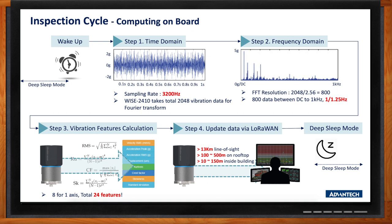Kurtosis relates to the peakedness of a vibration signal, if there's a sharpness in the vibration signal. CF stands for crest factor. That's how much impact is actually happening, and it uses RMS as part of that calculation. And then finally, SK stands for skewness. If you think about a distribution curve, skewness is identifying long tails on the left or right side of that distribution, and that can help predict a fault in some cases. So all of that is being combined and sending an update over LoRaWAN.